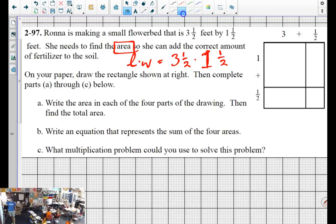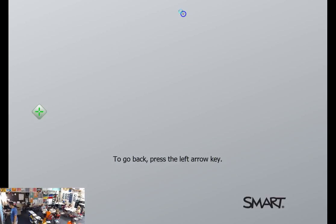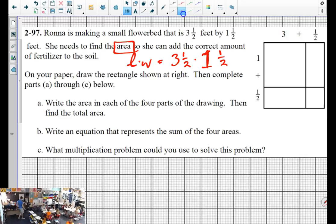Really need to orient my smartboard. All right, so go ahead and try that multiplication using this rectangle method. I'm going to orient my smartboard. First thing I'm going to do is draw that rectangle and mimic what's there.